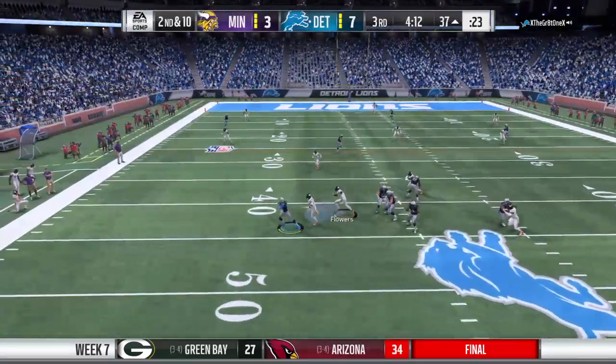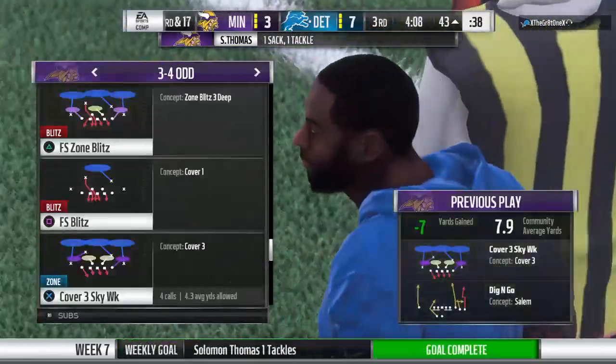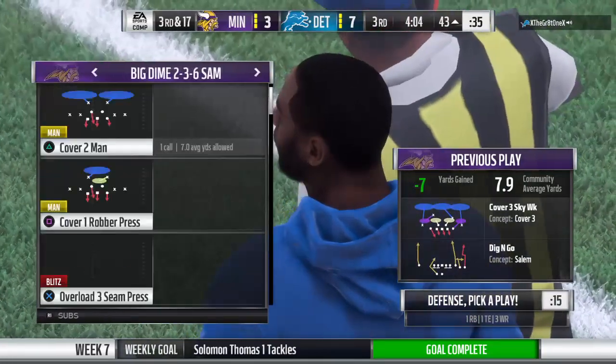Goff again. The Vikings after him, and they get there for the sack. Solomon Thomas breaking through to get him for a loss of 7.